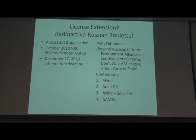Our contentions were that wind power could replace Davis-Besse, that solar power in the form of photovoltaics could do it as well, that a combination of the two could certainly do it. The reason we had to do that is they require a discrete source of electricity. And if we simply went ahead with a wind plus solar power, it could have thrown us out on a technicality. But we wanted to get the point in anyway. And then the final contention was severe accident mitigation alternatives.